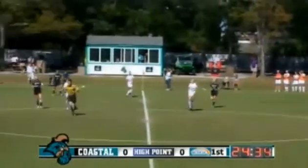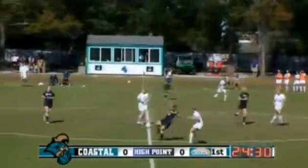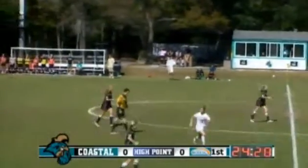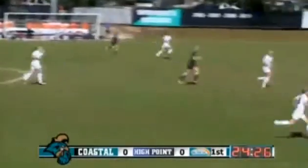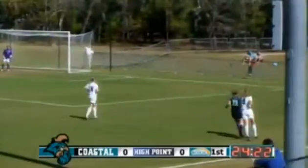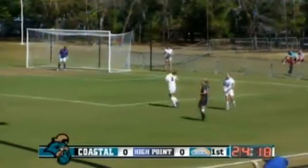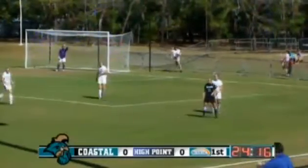I don't know if this is true or not, but it just feels like the intensity is ratcheted up a few notches here coming into this game. In the early moments of this first half at least, there's been a high intensity level, much more so than the other night when Campbell was in town. There's a lot at stake.